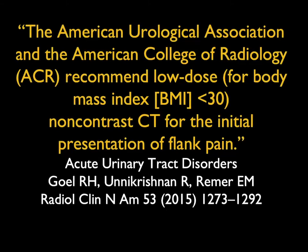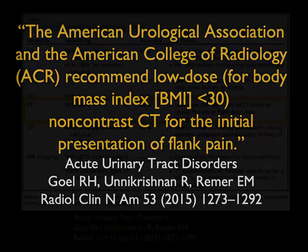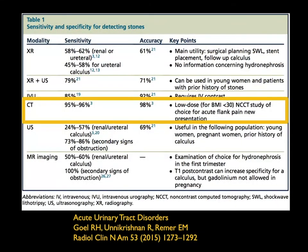Now, in terms of imaging, what should you do with suspected stone disease or a patient presenting with flank pain where stone is a consideration? Both the American College of Radiology and the American Urologic Association recommend CT scanning. So there is consistency there. Sensitivity of CT is in the high 90s, accuracy 98%. And again, in those situations, non-contrast low-dose CT works very nicely.